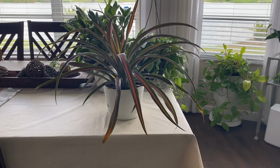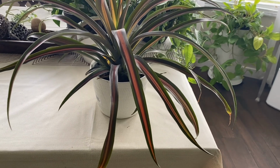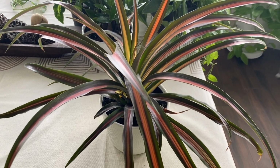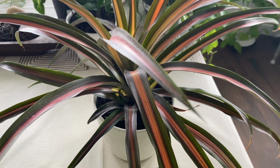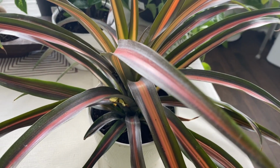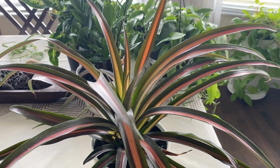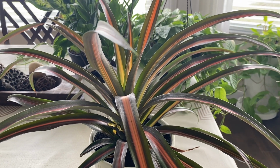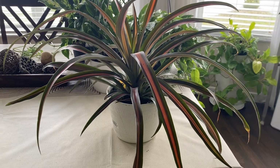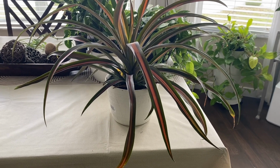Now, if you've followed me for any time, you've seen me stop and look at this plant almost every time I see it when I'm doing a plant shopping video. It's a red pineapple plant. The pineapple is in the bromeliad family, so yeah, you know how I am about bromeliads, but look at the colors on this plant. And yes, it does bear fruit, so I will get a little pineapple on here, but I wanted it for the foliage because I think it's so striking and beautiful. As soon as I saw this was one of the first plants I grabbed in the clearance section.